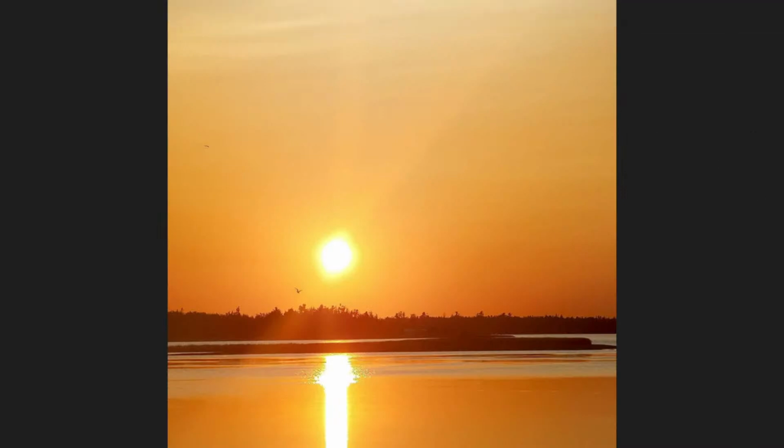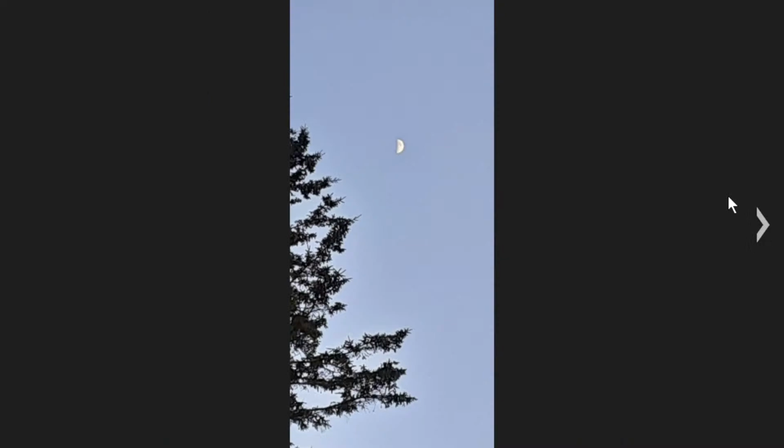Joshua Fraser sent this one in for us. There's the bird flying away there. Some great shots here. Maggie Bacchus sent this one in for us. Moon at sunset. There we go. Way to go, Maggie. First quarter moon.